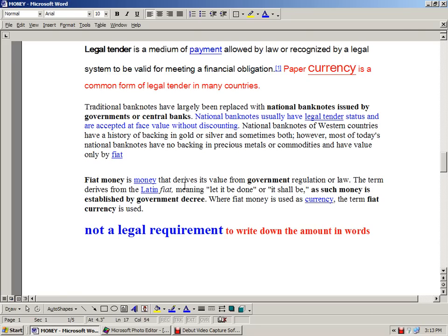Everything else is a corporation. You're the government of your nation. National banknotes usually have legal tender status and are accepted at face value without discounting. Western countries have historically had the backing of gold and silver, or sometimes both. However, most of today's national banknotes have no backing in precious metals or commodities. They have no value except by fiat.